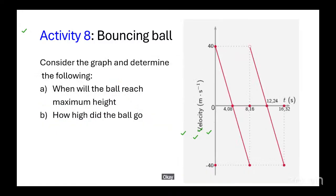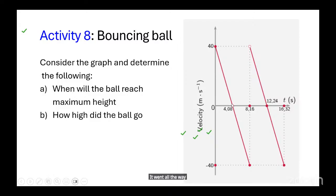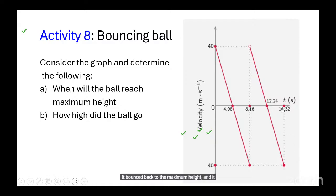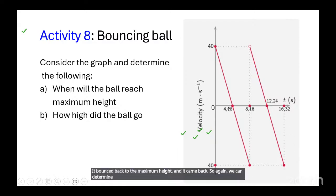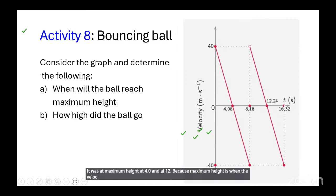Okay. Now, with the velocity, the bouncing, you see, is the same as we did previously. It started at 40 in this case. It went all the way down. It reached the maximum height in 4.08 seconds, and it went back. It bounced back to the maximum height, and it came back. So again, we can determine the time when it is at maximum height. It was at maximum height at 4.08 and at 12.24, because maximum height is when the velocity is 0.